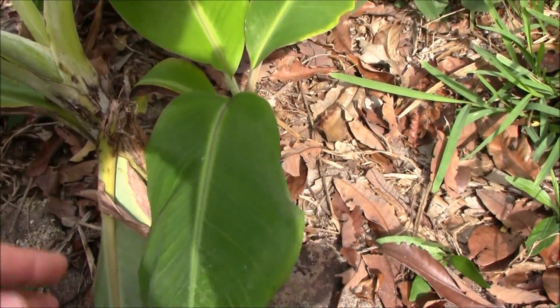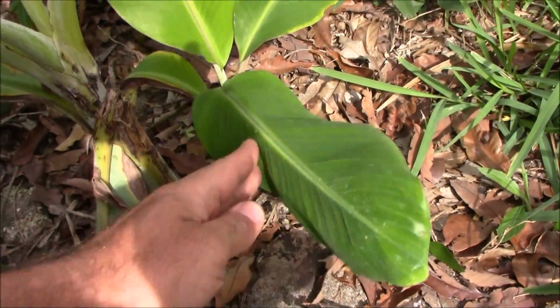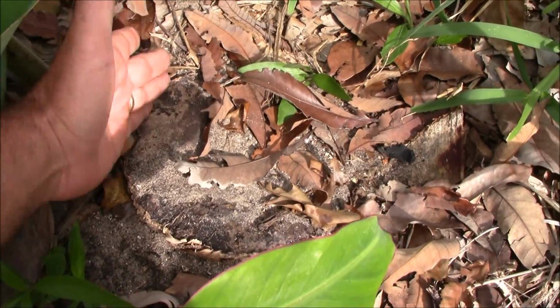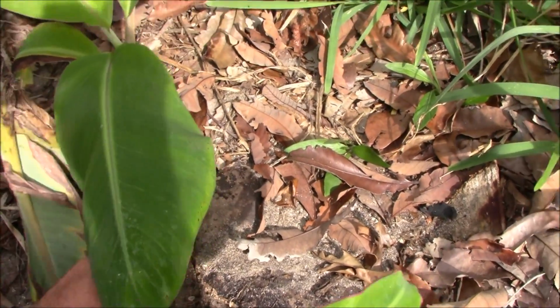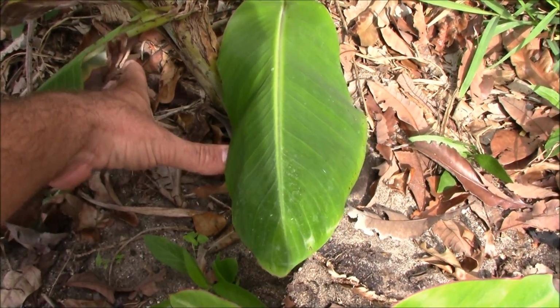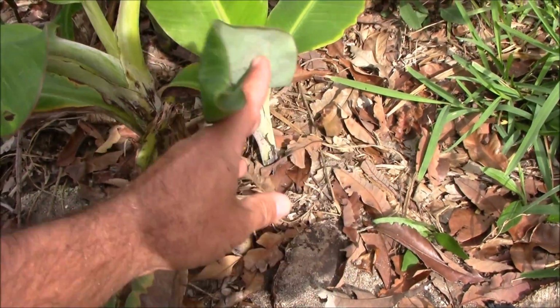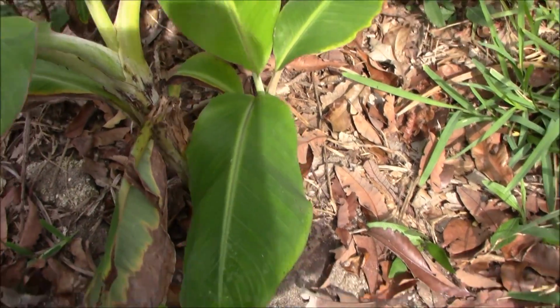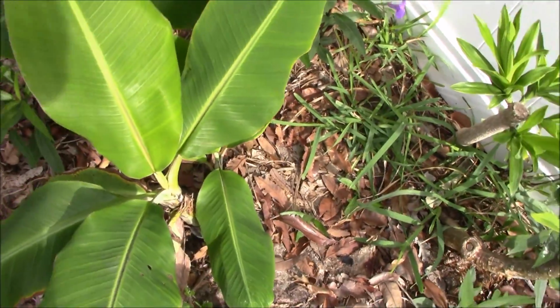In order to take these as cuttings, you just come in here with a shovel right next to the base of this old tree, chop it down, try to preserve the roots that stick out this way, and as much of it as possible, and then replant it elsewhere. Give it a little cow manure compost. I'd even throw a little fish in there just to give it a good start.